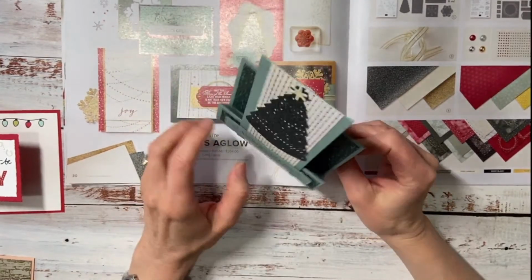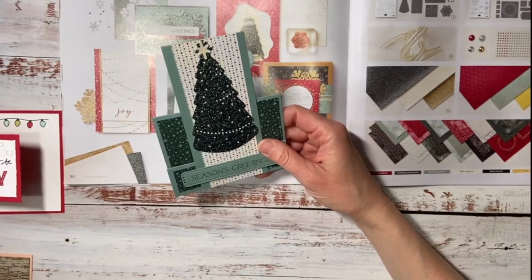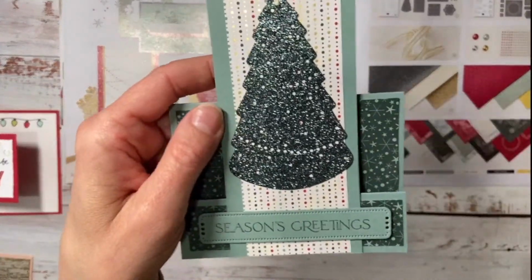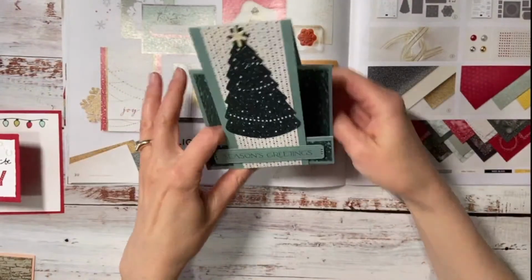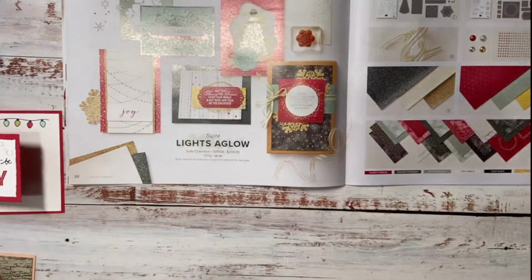Isn't that fun? This is similar to the one that I did the other day, only mine was a different orientation. I did a video on it, but isn't that gorgeous? Look at that paper. This is a specialty paper that you can get in my paper share or just buy the whole product suite. I think that could be from Hetty, but I'm not 100% sure.